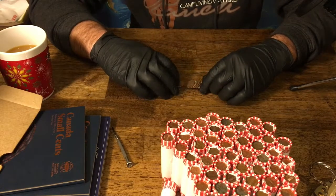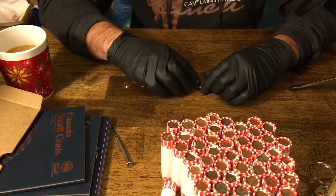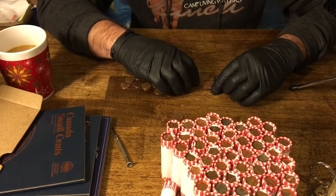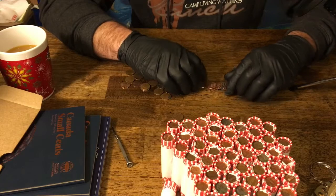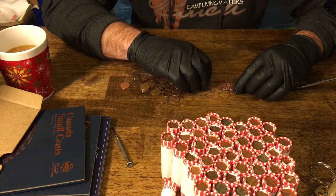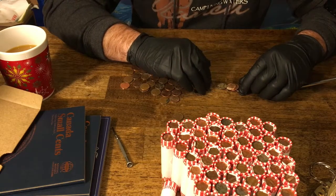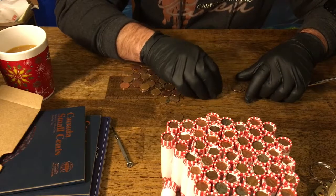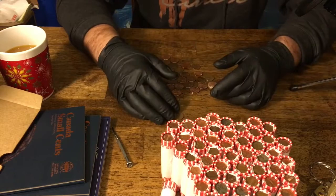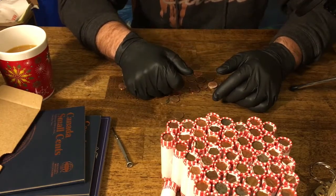I'm just going to take a quick look here, and there's a Canadian in 1978, 1959. It's almost a wheat penny. All right, nothing else. So why don't we just go ahead and cut? I'll come back if I find anything good. See you in a little bit, guys.